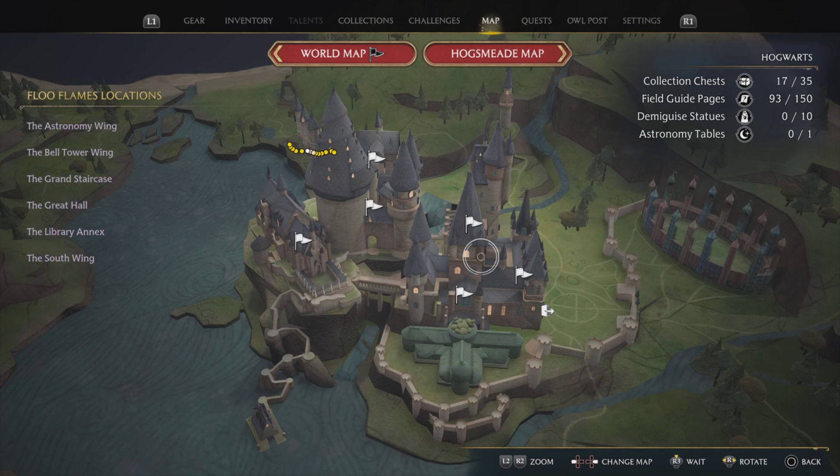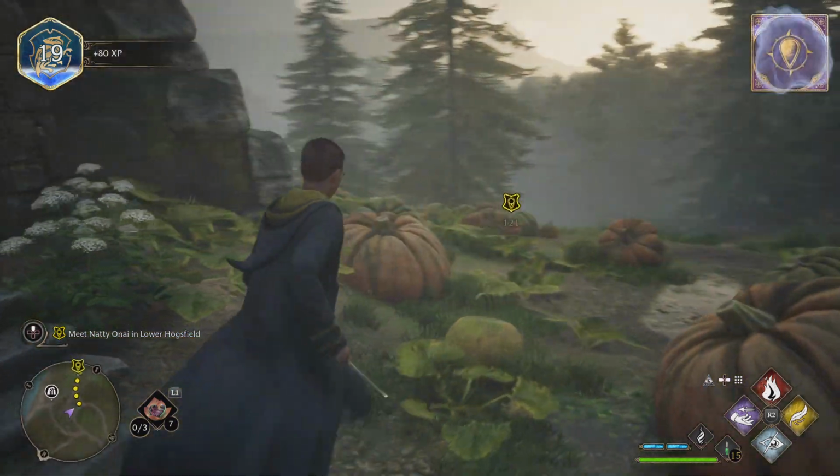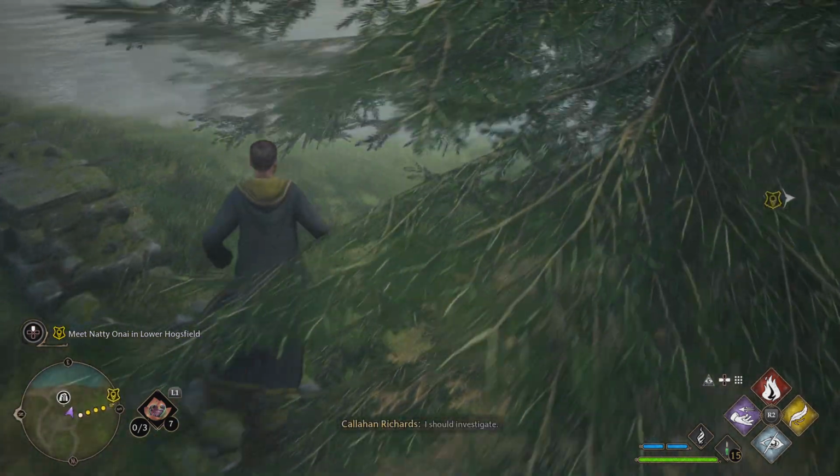Huh? Why is it I've marked 93, but I clearly collected 100? Do some of them not count? Huh. That's strange. What's down here? I should investigate.